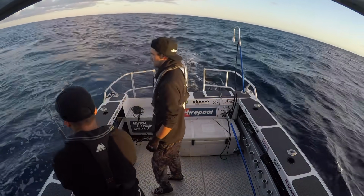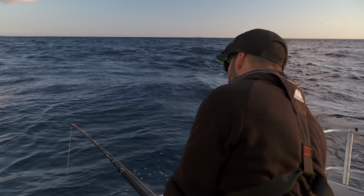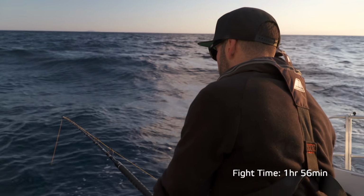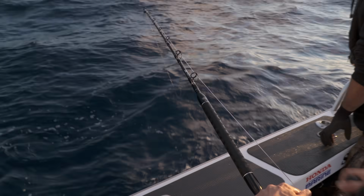Oh, you are kidding me. The hook just pulled. Oh no. What the hell happened? Still got some weight on there? Nah, there's no weight. Just pulled the hook.